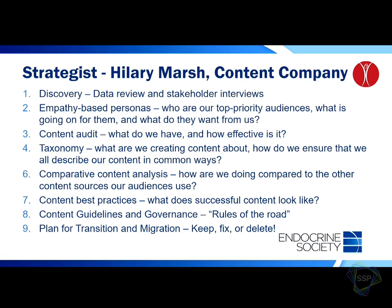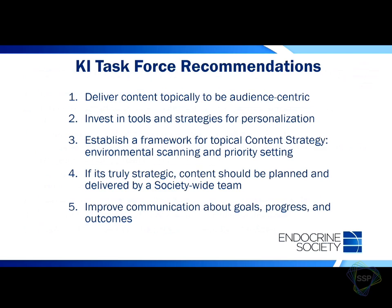So as you can see, moving beyond that, we've looked at best practices and guidelines, and governance were things we did not necessarily have in place when it came to publishing, and in particular on our website or in our digital newsletters. And then the last piece is the piece that's still in progress, and that's really helping us understand how to sunset, transition, and then migrate content forward into what will be our new digital environment.